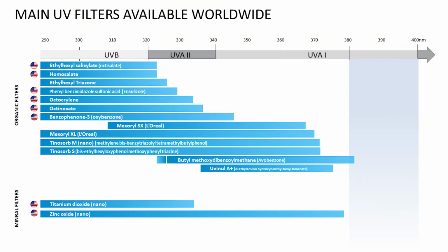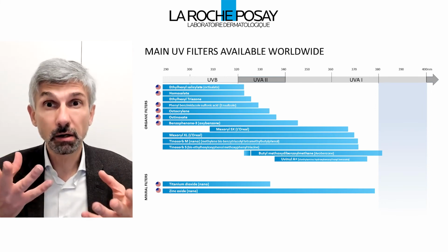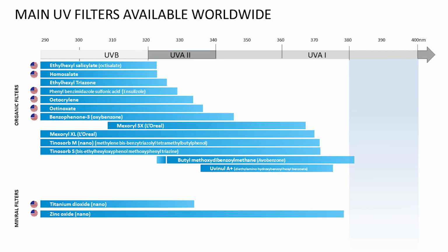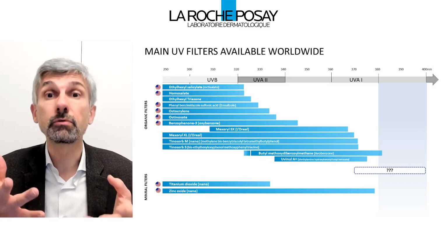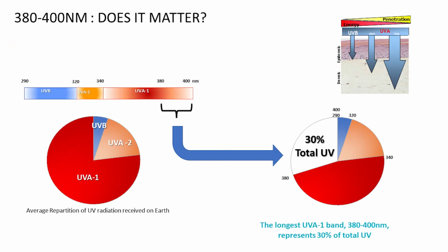Formulators have at their disposal different UV filters, which they combine to create the most efficient filtering system possible. But if you look at this slide, you will see that on the right, there are no UV filters able to block the UVs from 380 to 400 nanometers, the ultra-long UVAs. So at L'Oréal, we started wondering whether it would be useful to have such a UV filter to complete the filtering system efficacy. But does it really matter to block this narrow UV band?